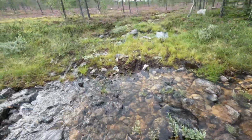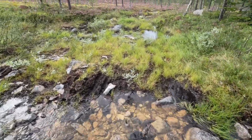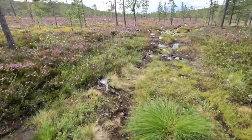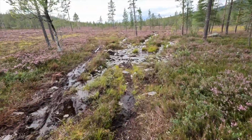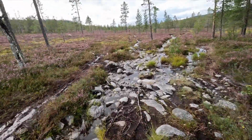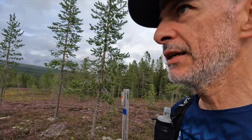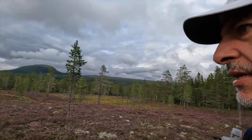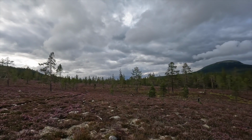The water is our friend. So this is not the day of the race, so I'm completely alone here on the trail, and that means hopefully that I have a better chance of seeing wildlife.